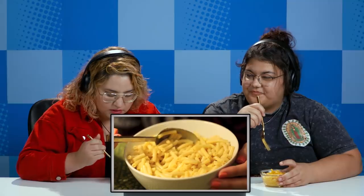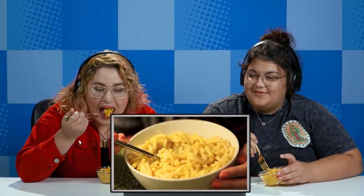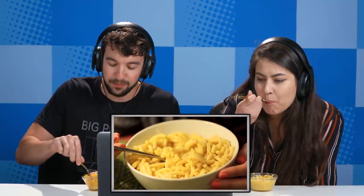Mac and cheese, an appetizing dish with a popular reputation and the go-to for many. As delicious as it seems, many brands of mac and cheese contain industrial waste.